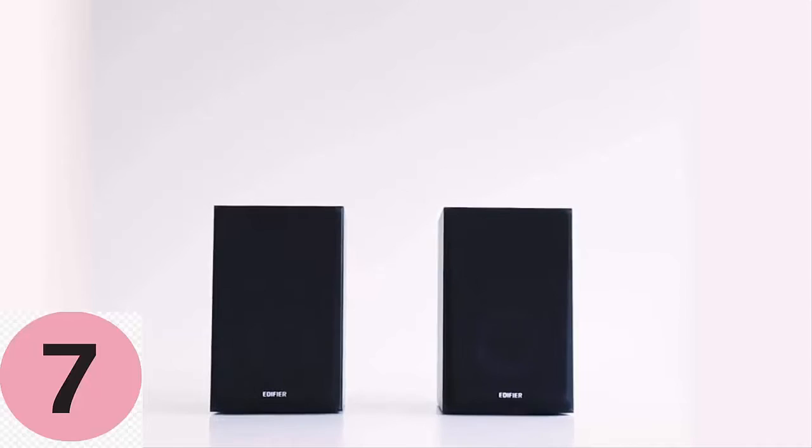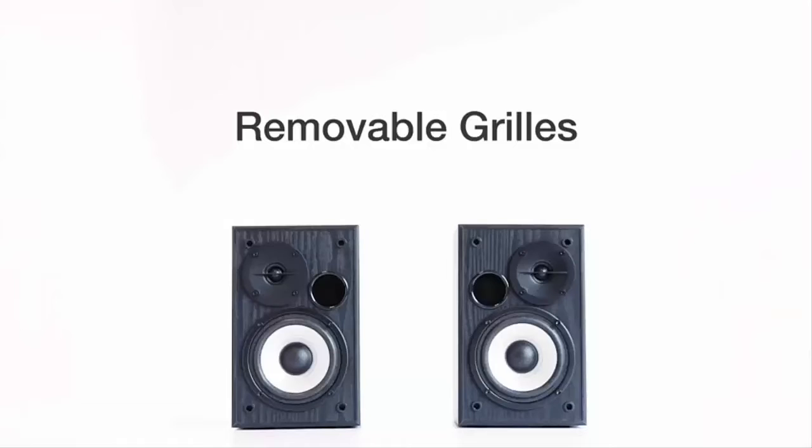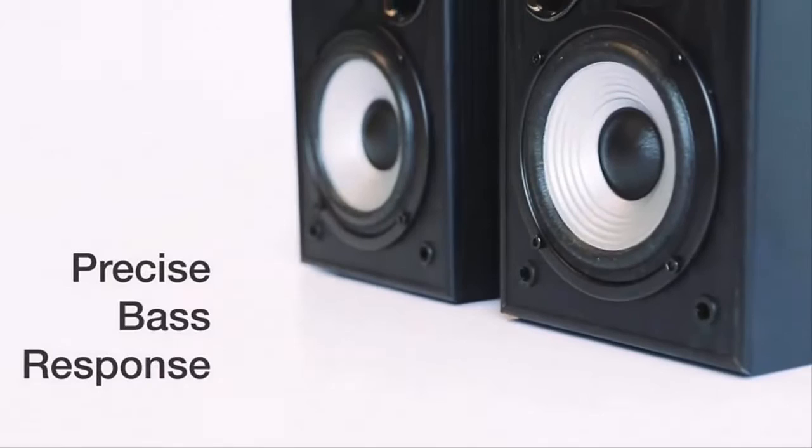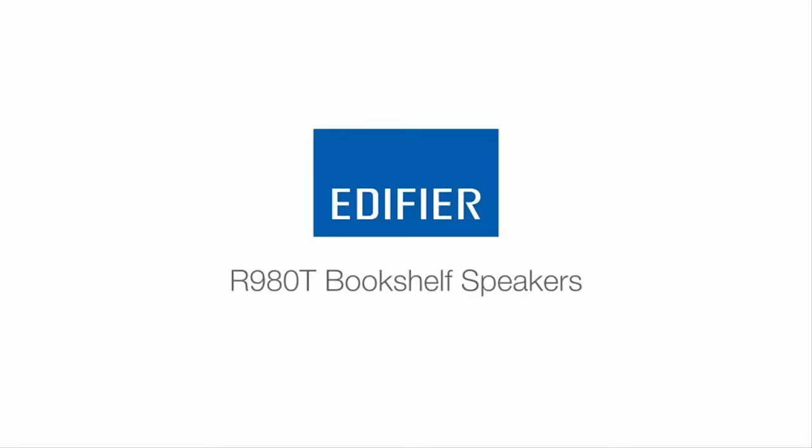Are you ready to hear more details in your favorite tracks? The Edifier Bookshelf speakers pack the latest technology that brings your music to another level. With a wide range of input options, you can connect them easily to a turntable, create a home theater in your living room, or just enjoy the elegant looks of the classic wooden cabinets. Edifier, the true audio experience for everyone.